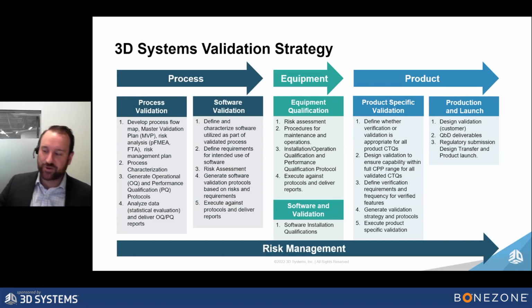Get those process controls implemented and get those risk factors as low as possible, and then build engineering studies to understand what our high-low limits are. So what our critical process parameters are compared to our critical to quality outcomes, understand what those look like, and then ultimately build a series of engineering studies that help us understand what those limits are, ultimately culminating in a full factorial design of experiments.